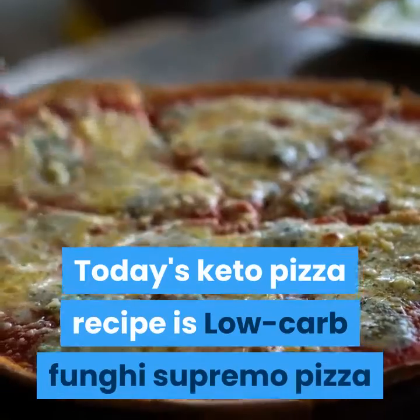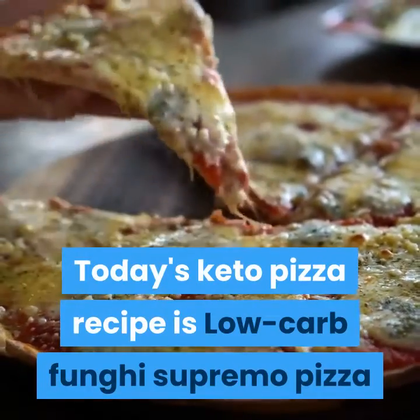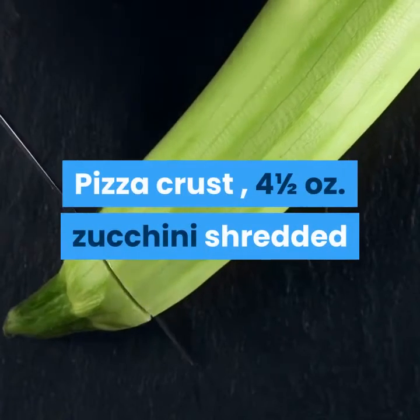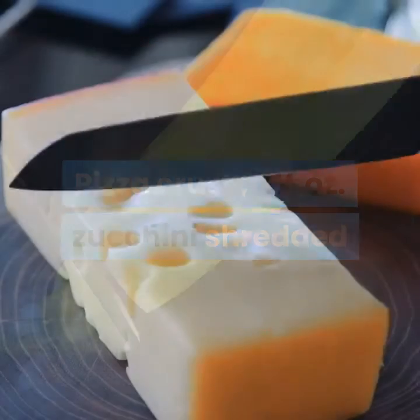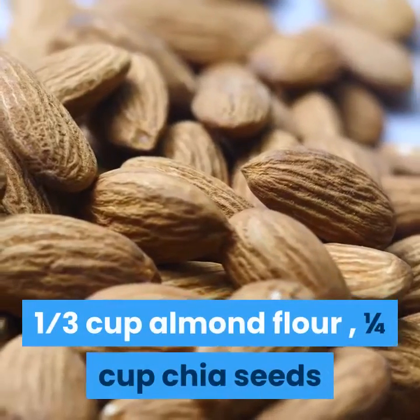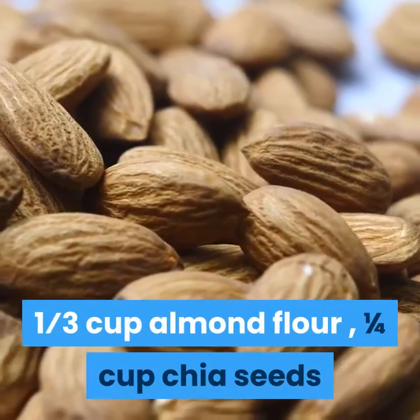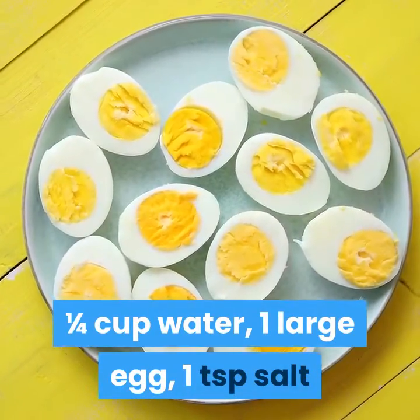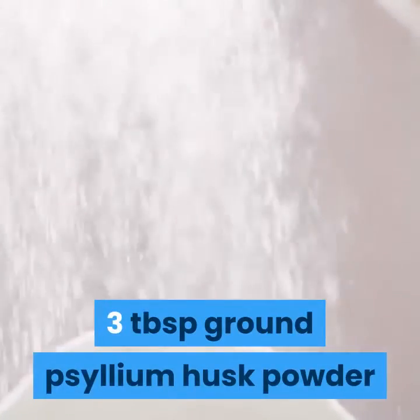Today's keto pizza recipe is low-carb fungi supremo pizza. Ingredients: pizza crust, 4.5 ounces zucchini, shredded; 2 ounces mozzarella cheese, shredded; 1/3 cup almond flour; 1/4 cup chia seeds; 1/4 cup water; 1 large egg; 1 teaspoon salt; 3 tablespoons ground psyllium husk powder.